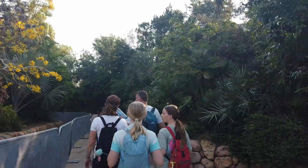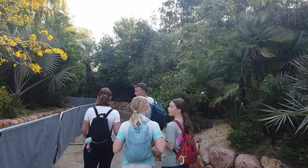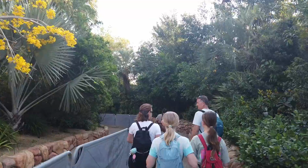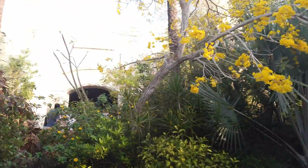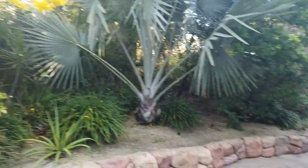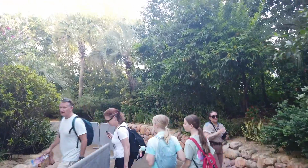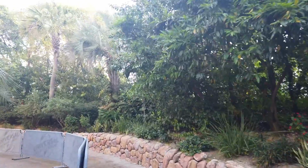Hagrid's Magical Creatures Motorbike Adventure is the most popular ride at either Universal park. It tends to have very, very long, sometimes multi-hour waits. And you can see that we're not really in the Harry Potter area because in the morning, the line does get so long that they do run it into the next door land, Lost Continent.